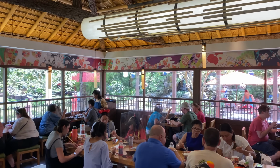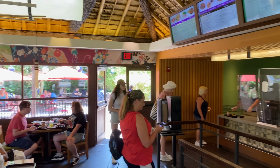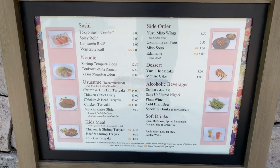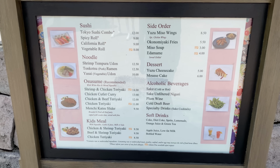And there is a massive menu here at Katsura Grill. There's sushi, there's ramen, then there's a bunch of chicken dishes as well too. There's lots of sides, dessert, and I'm one man. I can't eat this all by myself.